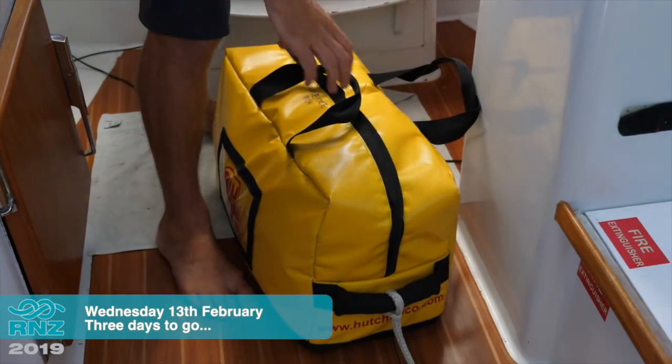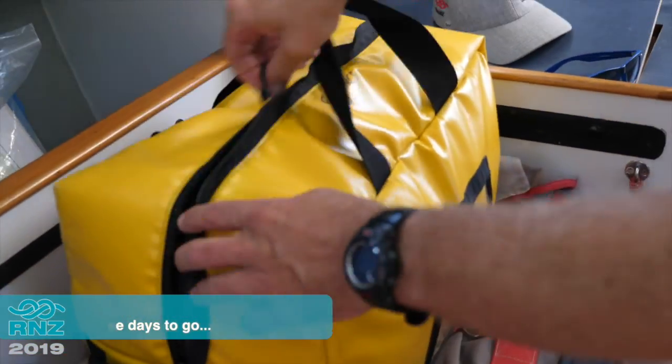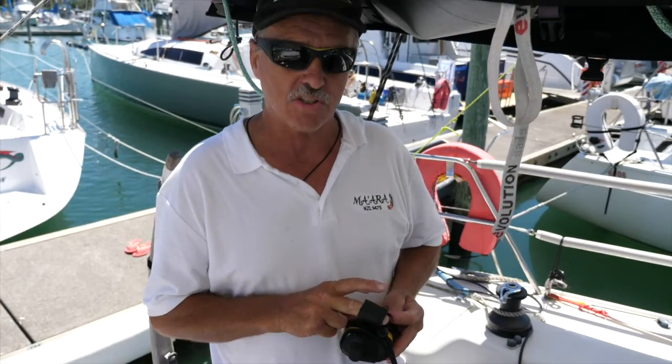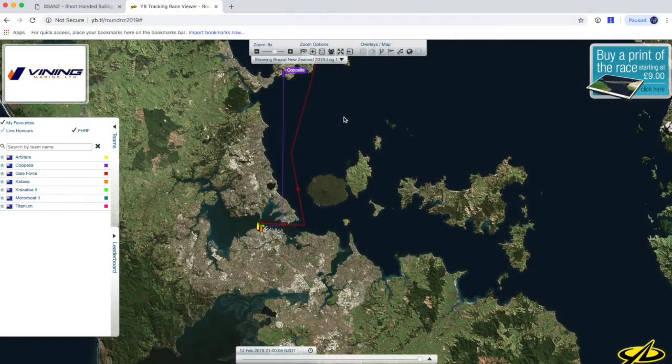Right, let's check the dates on your parachute flares. Right, just fitting the Yellow Brick trackers, all turned on, ready to go.